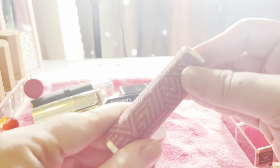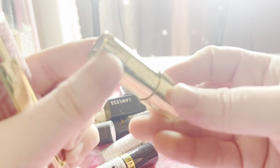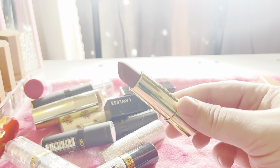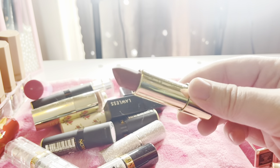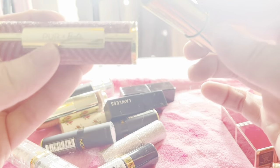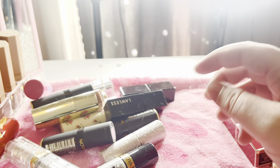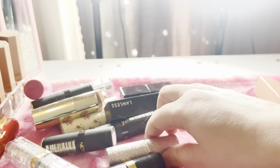This is Pur x Barbie. I can't get it out. It's kind of a dark berry color. I definitely bought this as a decor piece. I got this, I think, at TJ Maxx. So we're gonna take it out of my main lipstick collection and just put it somewhere else, because I don't typically wear that one. This is by, gosh, Ciate London, I think. Yes, it is. Oh, it's Jessica Rabbit. It's just so pretty.